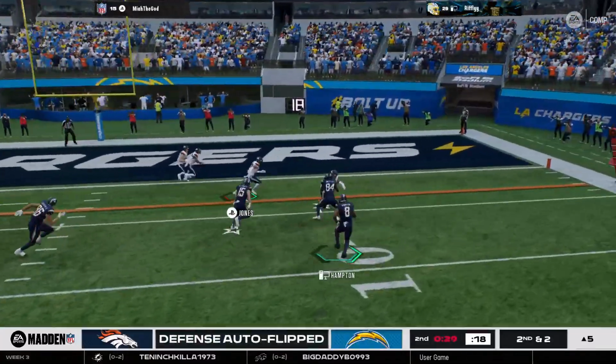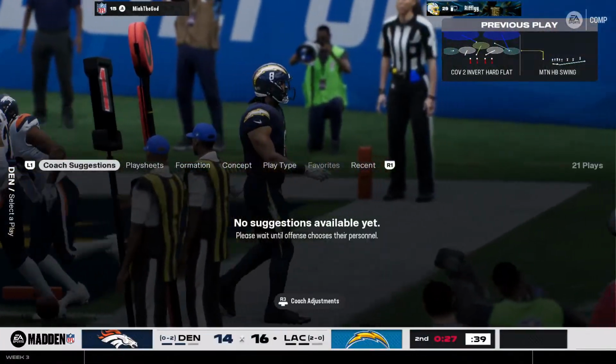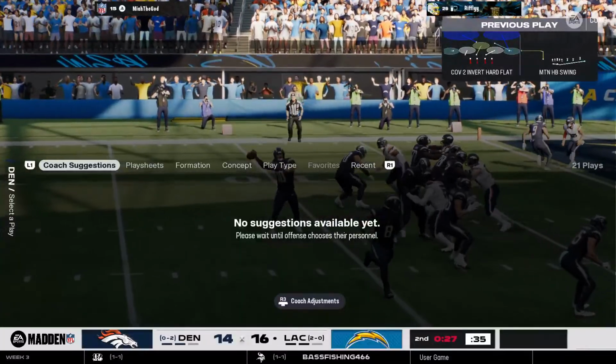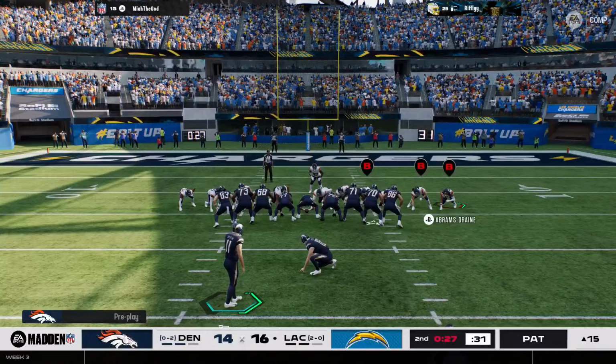Now it's Herbert. He'll find Hampton out of the backfield. To the pylon, he's in. Omarion Hampton. Touchdown, Los Angeles. For Hampton, the rookie, he's going to want to hold on to that one. First touchdown of his young career.